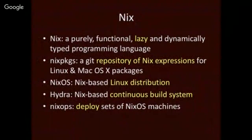Then we use Hydra, which is a continuous integration server based on Nix. It basically pulls in commits that we push to our GitHub repository, then builds everything. It also functions as a binary cache. So when my brother implements something, for example, in OpenCV, and pushes that, and when I later pull his commit, I don't have to build everything again because Hydra has already built it, and I can just automatically download it from Hydra. It really speeds up the development. And finally, we use NixOps, which is a deployment tool for deploying code to our network of machines.